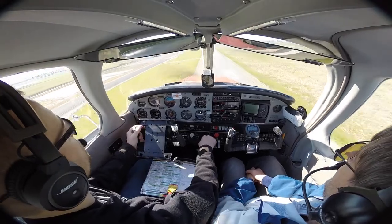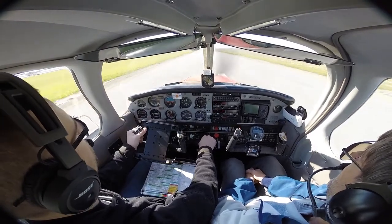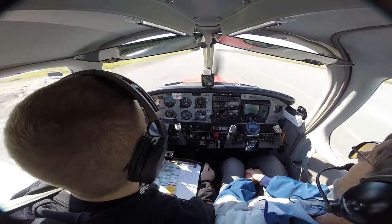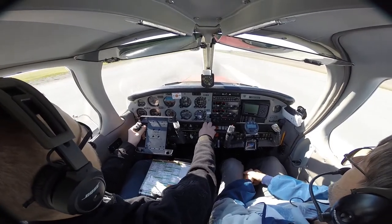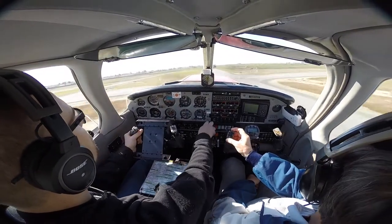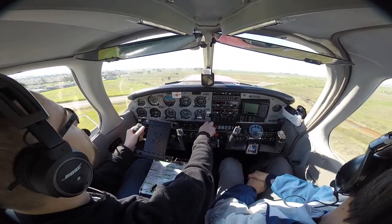Okay, bring the power to idle. As soon as the threshold starts to disappear, power comes smoothly back. Straight. Go when you're ready. Power's off. Full power. Full power. Rio Vista traffic, Piper 2863 Mike's upwind 25, staying in the pattern at Rio Vista. That's so the guy that's taxiing out knows what we're doing.